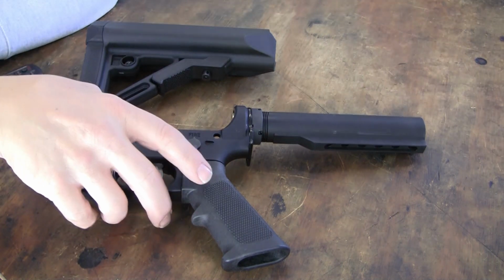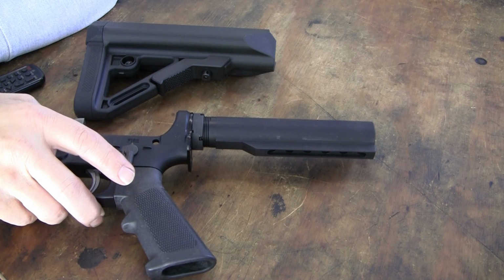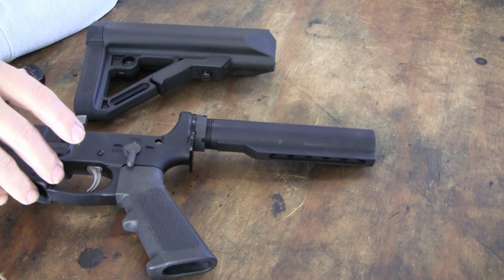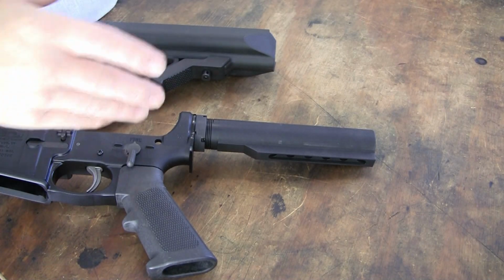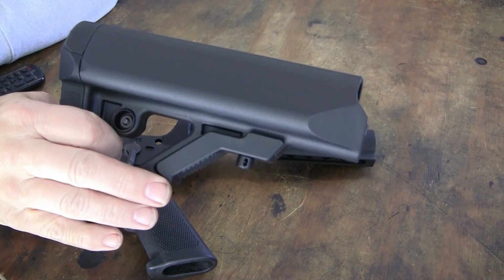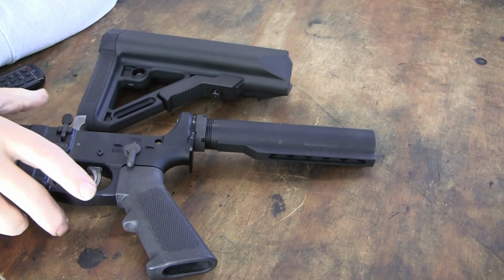Over time they've come up with a different type of stabilizing brace. And what's confusing, so we'll set this aside. Like I said, there used to be different receivers to build pistols. There used to be different buffer tubes that wouldn't accept something like this. This is the carbine stock.